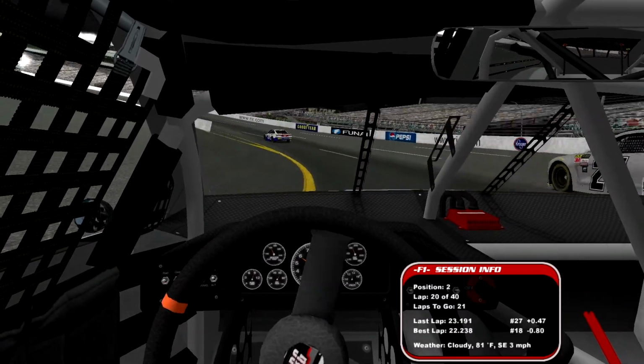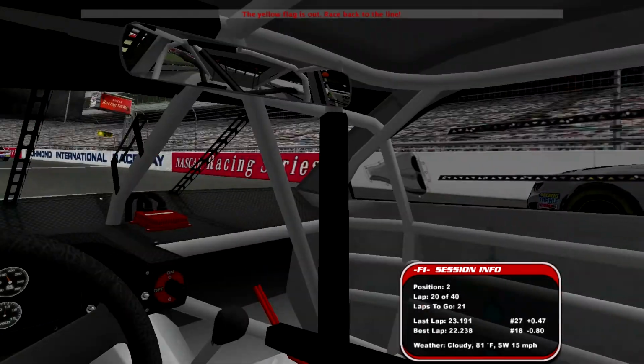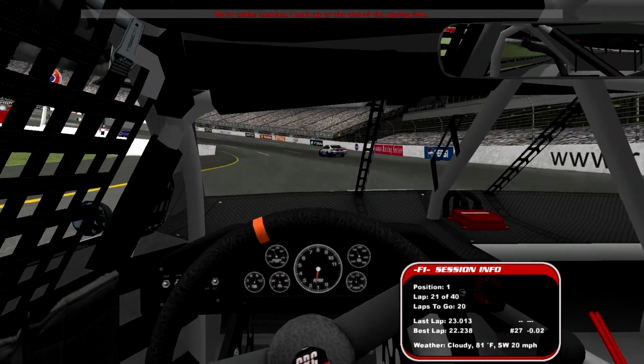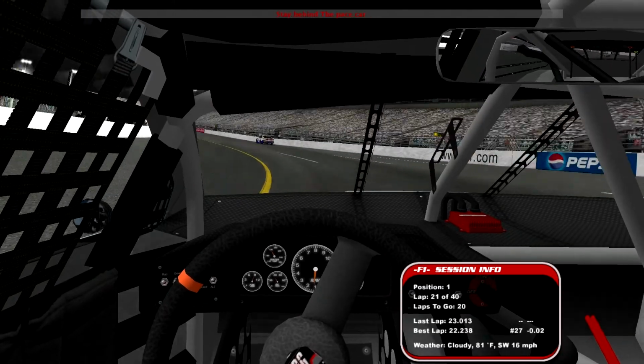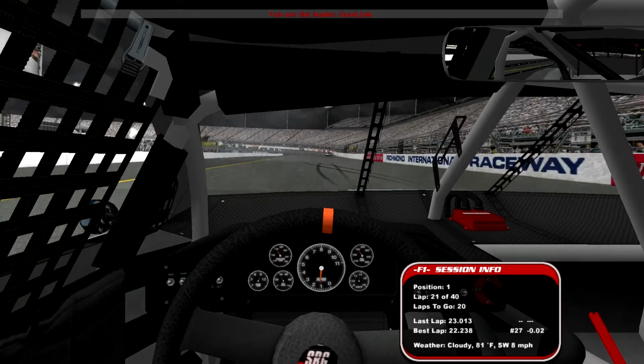Yeah, Brandon is having some difficulty holding that top, and yellow flag is out, racing to the line. We are going to be the leader. Outstanding. So this would have been the lap that we were going to pit, but we are going to stay out until pit road opens and then get our 4 tires and fuel. One moment.